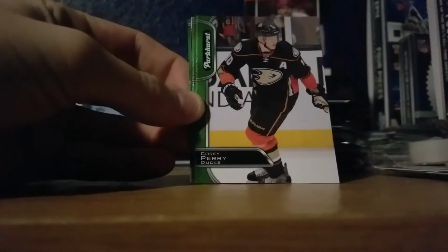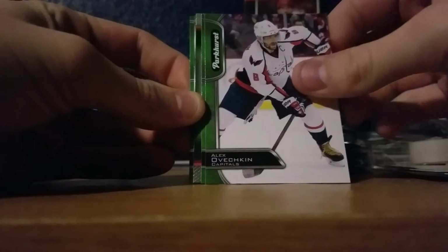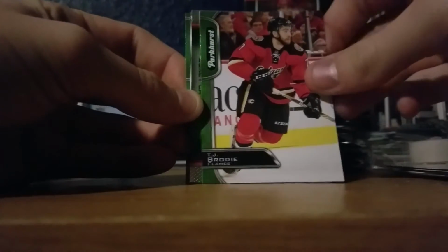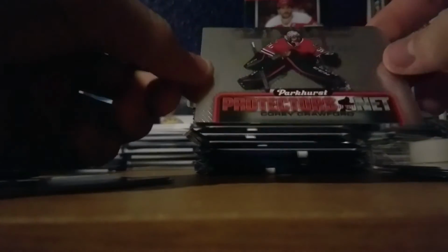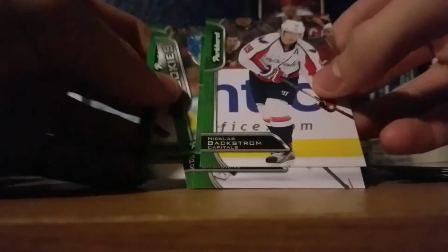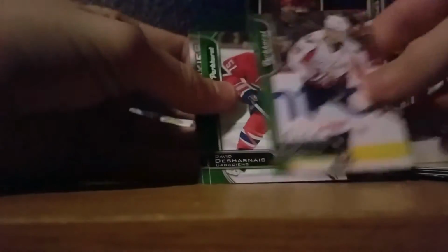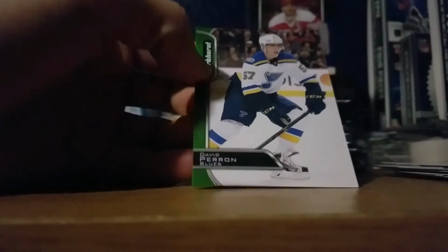Alex Wennberg, Corey Perry, Connor Hellebuyck, Ovi, DJ Brodie, and, oh, that's nice, Corey Crawford, Protectors of the Net. I think that might be, no, it's Carey Price. That was the card on the box. Non-numbered, just insert. Nicklas Backstrom, David Jankowski, Jesse Puljujarvi, and David Perron.